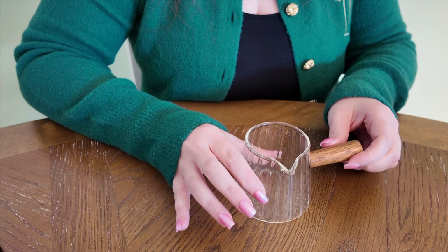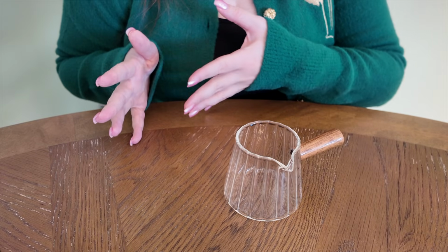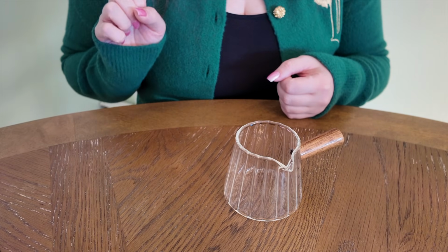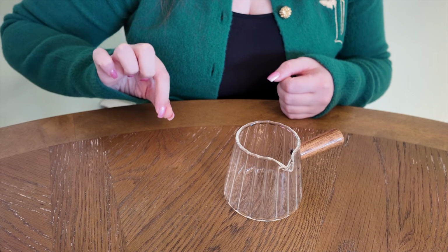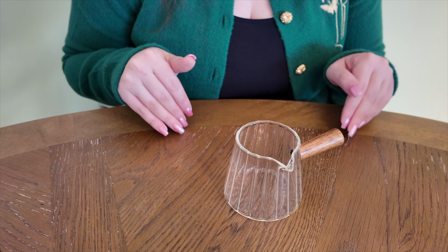Now we are going to work on our cold foam. For the cold foam, I am just going to go with the basic cold foam recipe that I use all the time, which is 2 tablespoons of whipping cream, 2 tablespoons of milk, and then the tablespoon of, usually I would be using vanilla syrup, but today we are going to be making a matcha cold foam.